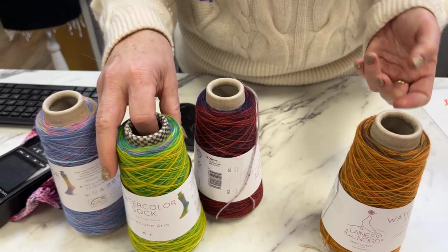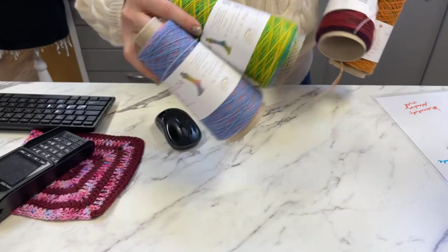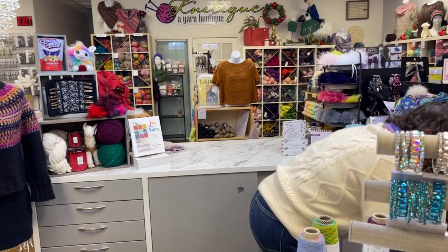Okay, I want to know how come this one's fun and it has checkerboard. I don't know. I noticed that. I love that. So if you guys end up buying this yarn, we'll take your cones. I love the cones. We use them for our machine knitting.